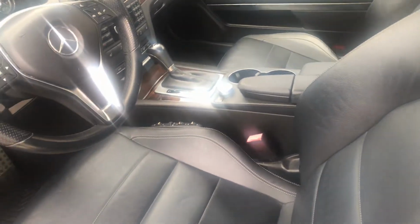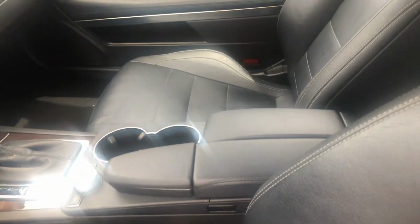Interior of the car is really nice. You can see there's no rips in the seats or anything like that. The dash is intact, no cracks in the dash. Great car. Great example of 2013, how these Mercedes hold up, man. These things are built well.